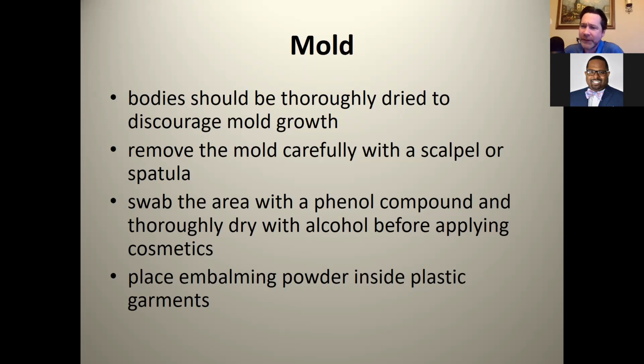But like I said, you're probably not going to see that much of it unless you're dealing with an Arlington situation. Again, once you get it off, swab it with phenol and then thoroughly dry with alcohol before applying cosmetics. And remember, anytime you use phenol, follow it up with alcohol after it's gotten where it needs to be, because the alcohol will neutralize the phenol at that point. It gets it to stop working. Place embalming powder inside the plastic garments. And again, if you're using plastic garments, it's a good idea to use powder.